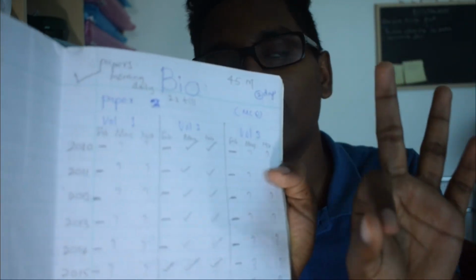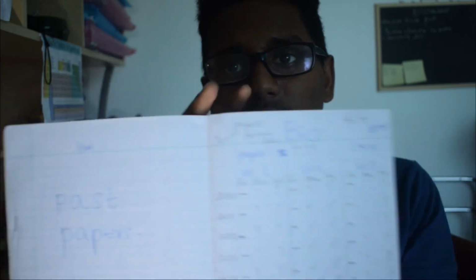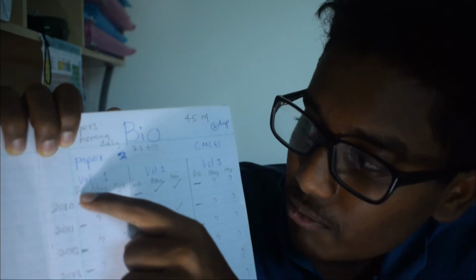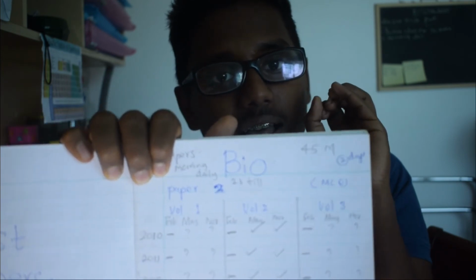Because there are 3 variants, for example if you take biology. For a past paper there are 3 variants, that is variant 1, variant 2 and variant 3. So I made it as 3 volumes. Then I mentioned February, March, May, June and November, because the exam papers are released at 3 times of the year.